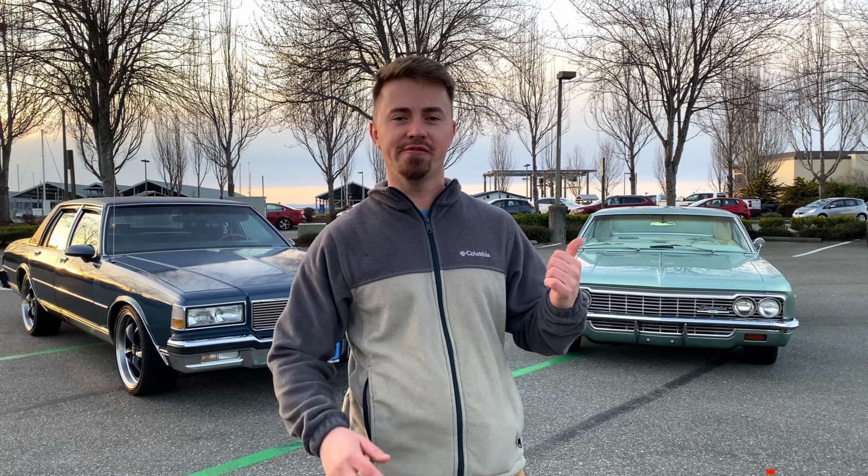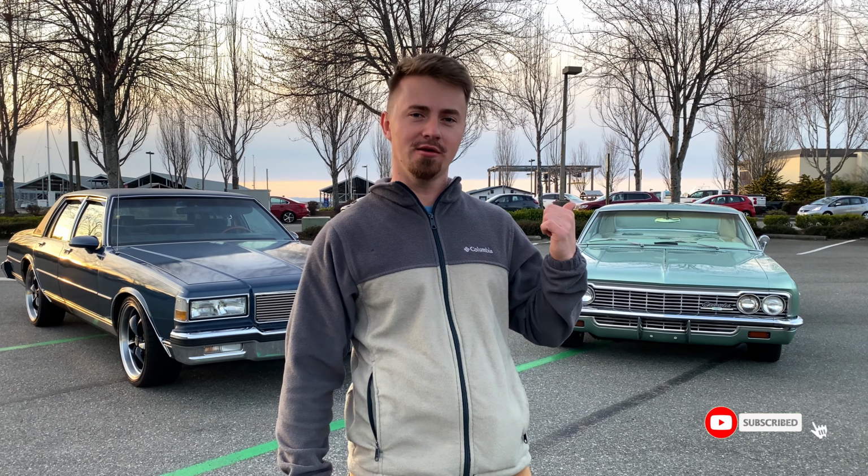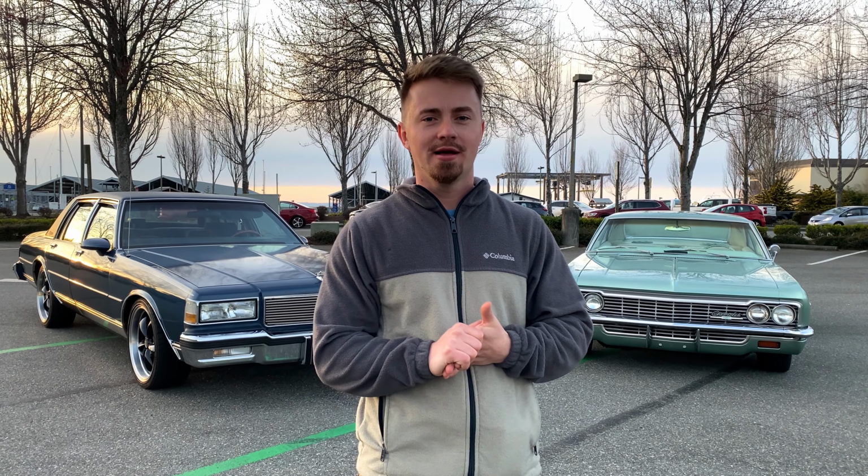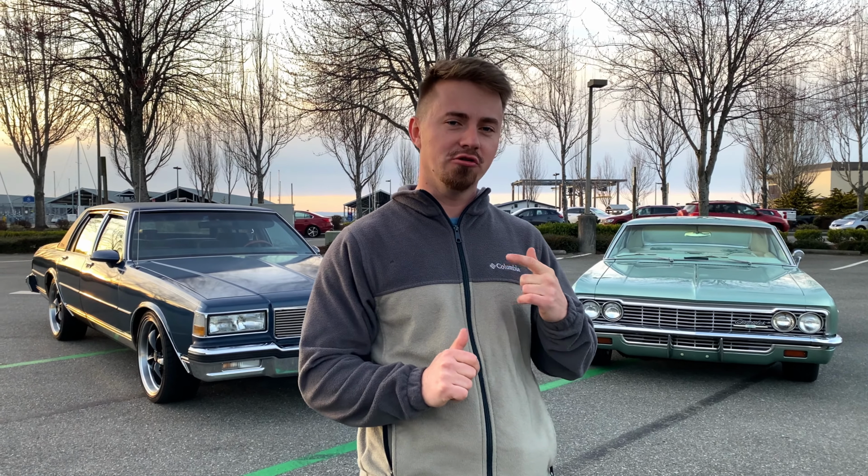Today I'm going to show you two of my favorite cars. We have a 66 Impala and the 88 Caprice Classic. Those of you who know me know that I love older cars especially. So let me get into it, show you a walk around, condition inside and out, and that's going to give you some info on these cars.